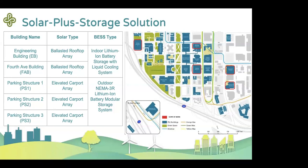So as you can see, the 2 academic buildings, the engineering building and 4th Avenue building, have a ballasted rooftop solar array design. And then the 3 parking structures have an elevated carport style array design. For the battery systems, we interconnected the 2 academic buildings to 1 indoor battery system that has liquid cooling. And then we interconnected the 3 parking structures to 1 battery system that is outdoor, all of which are lithium-ion batteries. Next slide, please.